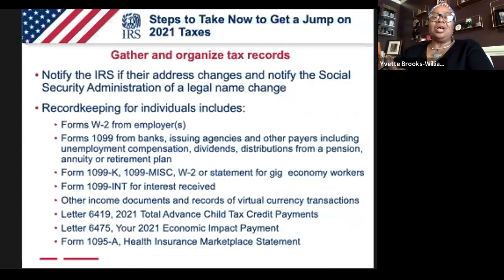So let's talk about what to do to get ready. Organized tax records make preparing a complete and accurate tax return easier. It helps avoid errors that lead to processing and refund delays. Individuals should have all their tax information available before filing to ensure the return is complete and accurate. They should notify the IRS if their address changes and notify the Social Security Administration of a legal name change. Now, remember, most income is taxable.